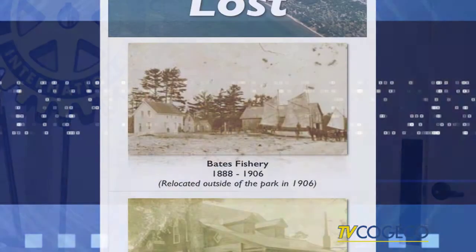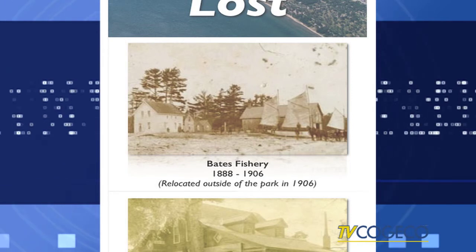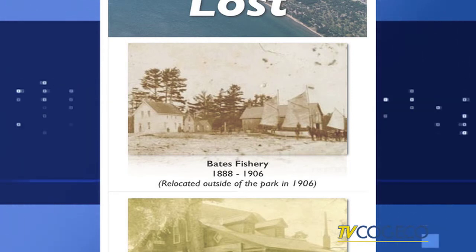These pictures were taken from Bill Stevens' excellent Rondeau history book. It's about 1,300 pages, and it's one of the most comprehensive histories of any park in the world. This was the Bates Fishery, one of the first structures built in Rondeau. It was built in 1888, and it was relocated outside of the park in 1906.